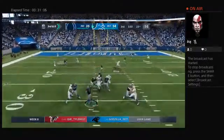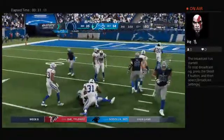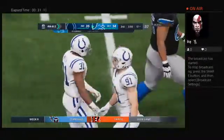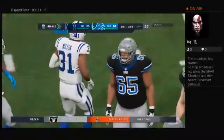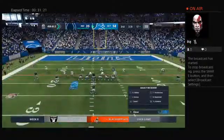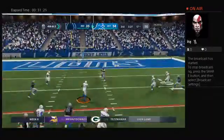Now a shotgun snap as they look to throw. That's to his running back. It's Alvin Kamara. And he's going to be marked down short of the first down, right around the 17. It's a gain of 5. And that's going to make it 4th down. Still just the 3rd quarter, but they've got to make something happen. I think they know that. They're going for it on 4th.